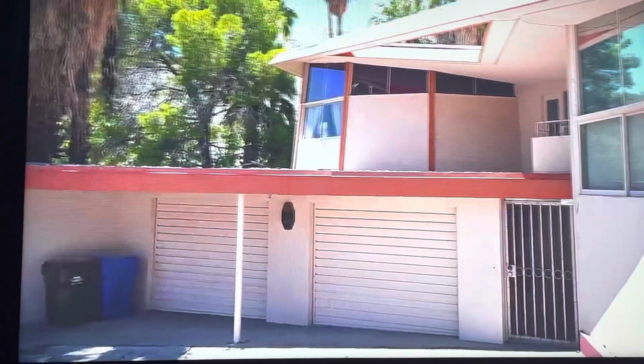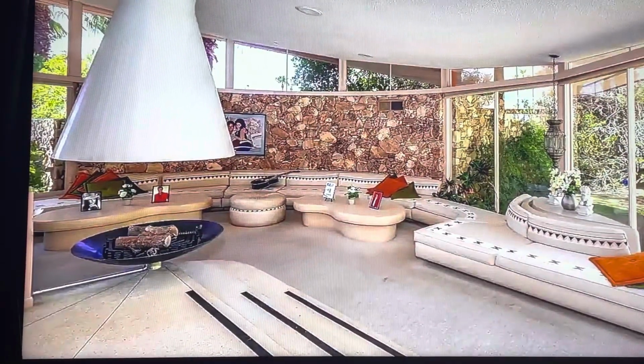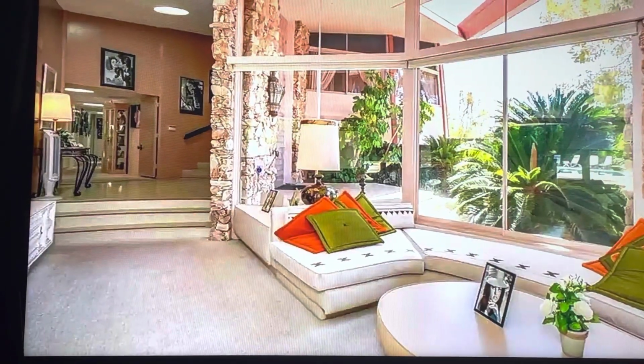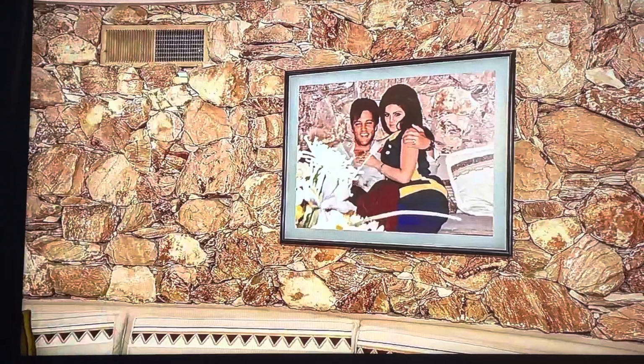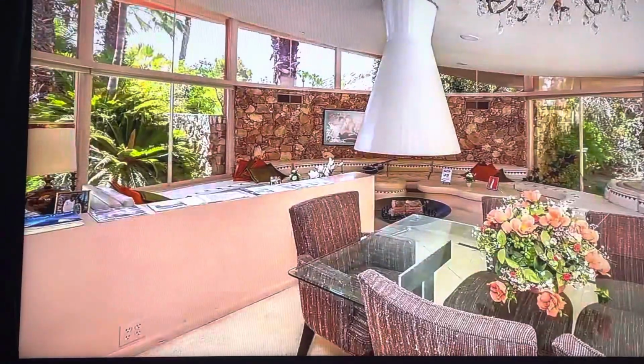So just another picture of the insides. There's the rock wall with Elvis where he was sitting behind. They used to give tours, but now it's independently owned. And there they are sitting against the rock wall, which is very cool.